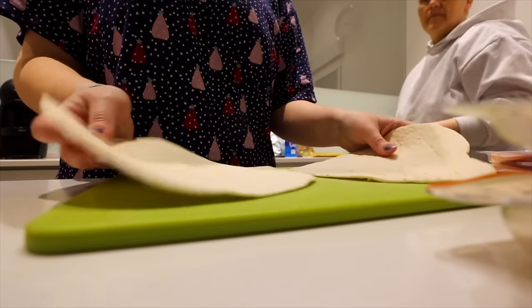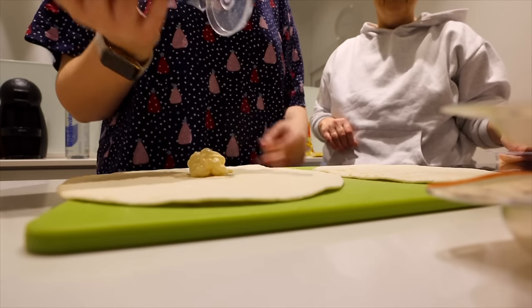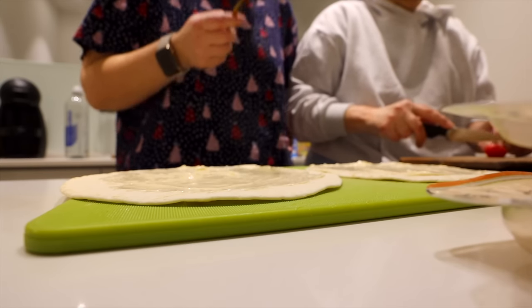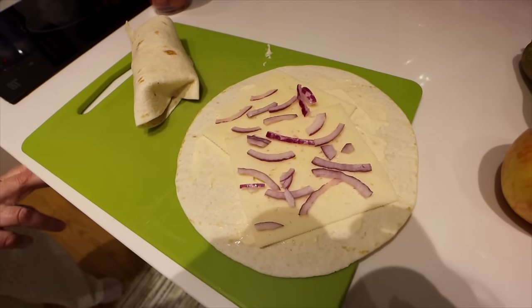Nice. So what do you want in your wrap? A sprinkling of mayo. Oh, Janet. Gold cutlery. Do you just want one wrap? An absolute delicacy, the cheese and onion wrap.